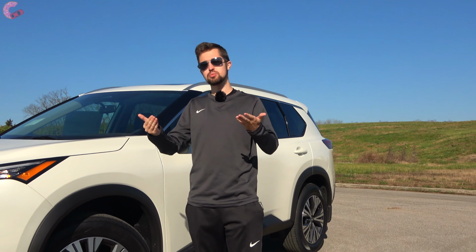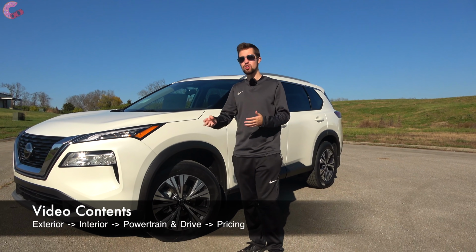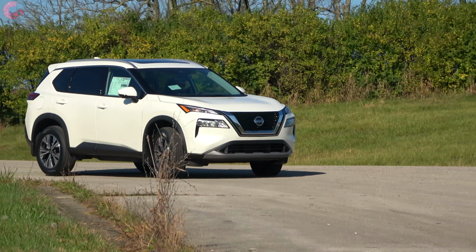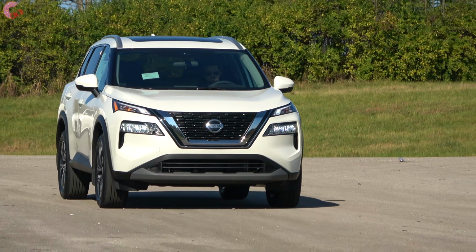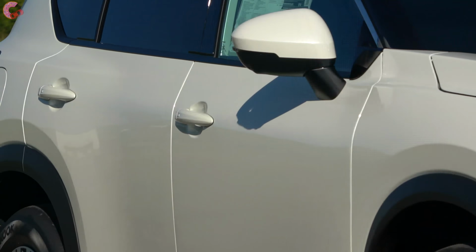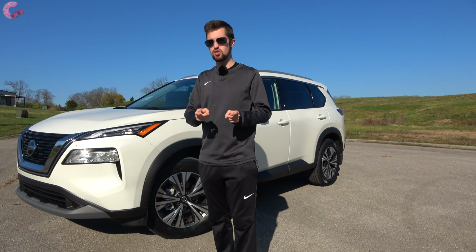What's going on YouTube? So as you probably know, compact crossovers have replaced midsize sedans as the go-to family vehicle. And in that class, there are three products that are consistently battling it out for the top of the sales chart: the RAV4, the CR-V, and this Nissan Rogue. It is all new for 2021, and Nissan is hoping that the vast improvements to style, technology, and driving dynamics will propel it to the top of the class. But without further ado, let's go ahead and see if they were successful at that mission.